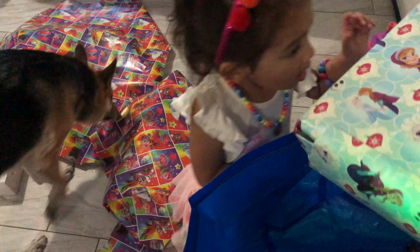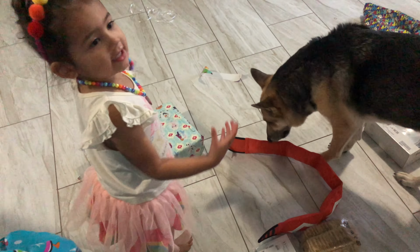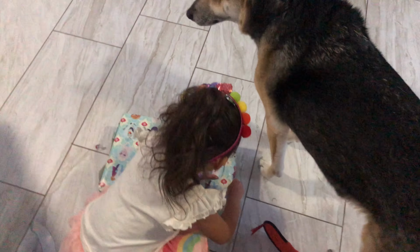So cool! Okay, so these gifts are from Christmas for my mom and grandpa. Here, Sissy! So this is also from Christmas. We got so many late Christmas gifts. Here, Heaven, take it off. Oh. What is it? It's a doggy?